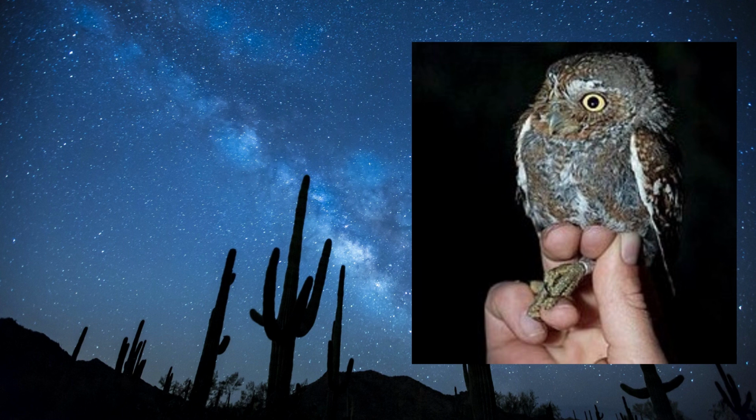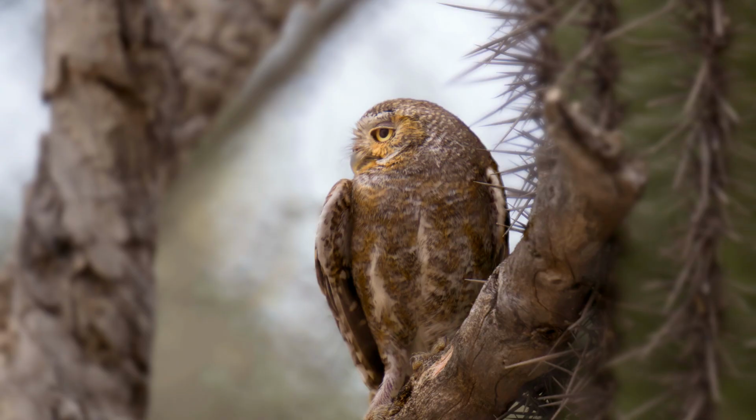Elf owls have another fascinating trick. They will often play dead so their captors drop them and then they fly away. This little guy was caught to add an identification band as part of habitat monitoring at the Bill Williams River National Wildlife Refuge. Elf owls are monogamous, sometimes just for the season and other times for life.